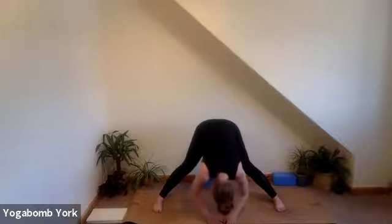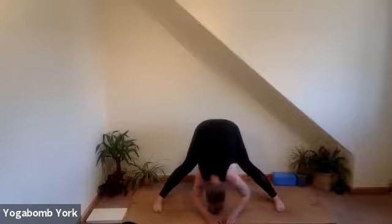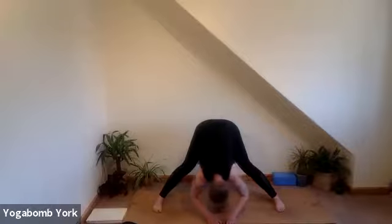And then on your next exhalation, just releasing all the way over into a wide-legged forward fold, maybe swaying it out side to side, breathing nice and deeply.